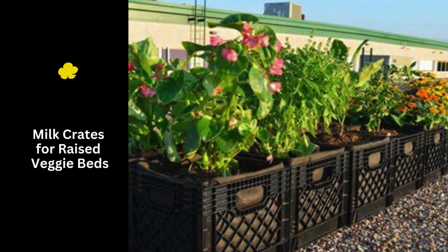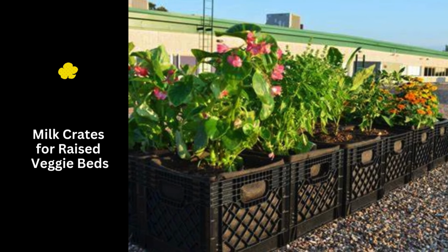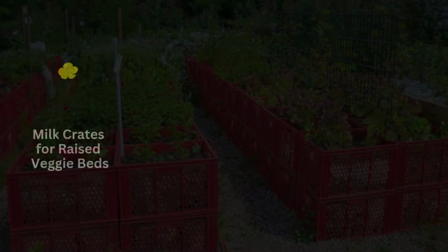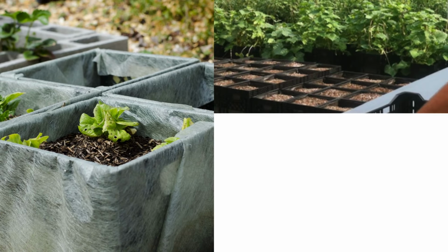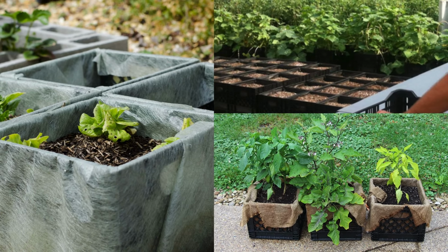Our tip 6 is milk crates for raised veggie beds. Milk crates stacked smartly become mini raised gardens. Line them, fill them, and grow delicious greens or berries. Elevated, modular, and easy to rearrange, gardening joy without the bending.